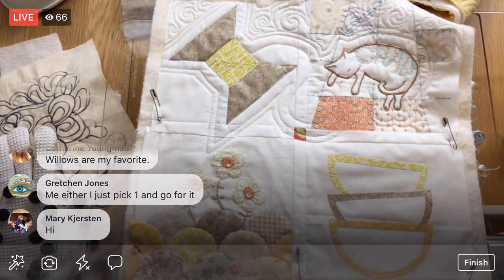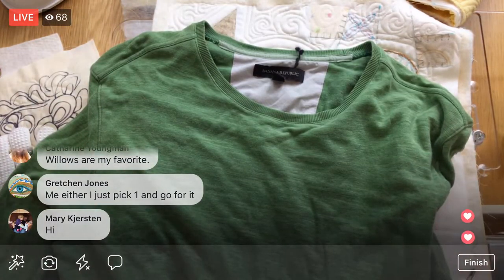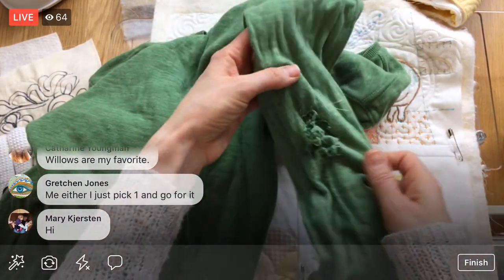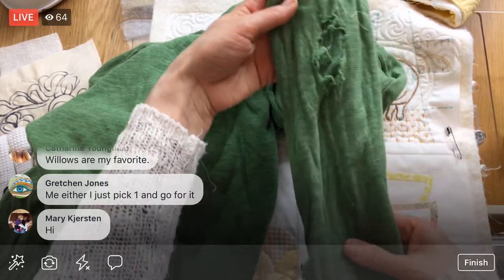All right, so I started mending my husband's shirt. So he has this shirt. It's just a simple whatever shirt. And look at this hole here. It's kind of this weird double layer thing.